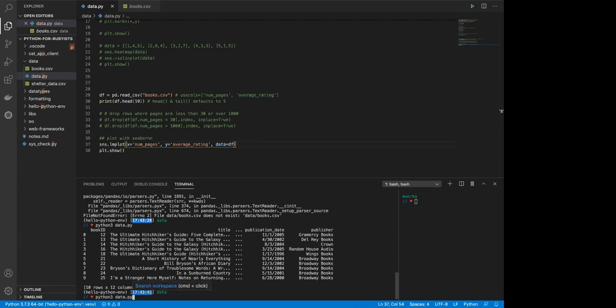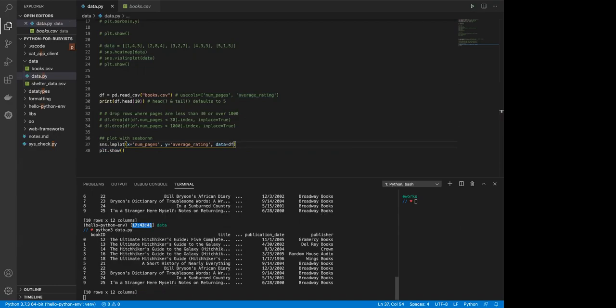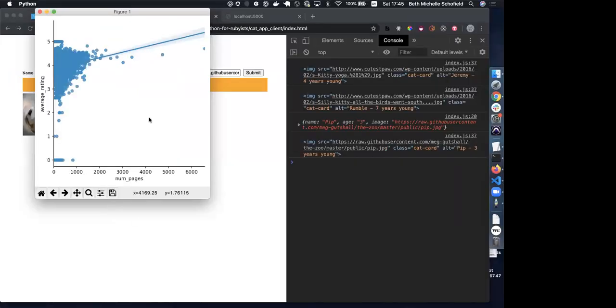So let's run this. It's going to take a little second to run because I said there's something like 10,000 rows. Oh, it's not. It's actually very quick. So here we go. We've got an interesting plot here. We can see that most of our data is around here.